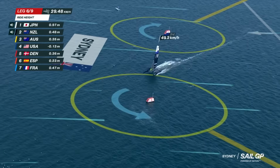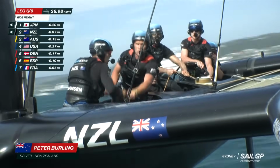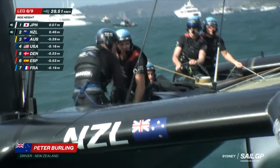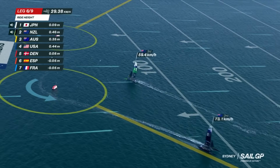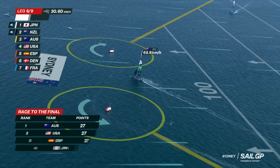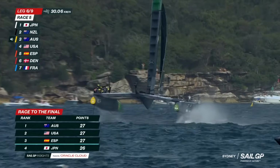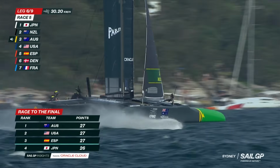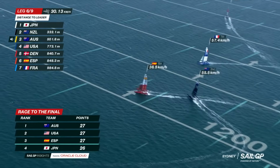So Japan doing a masterful job right now, handling what they can and then leaving the rest to fate. And the rest of the fleet: New Zealand sits at 2nd, Australia and the USA now up to 4th place. So Denmark doing what they have to do as they keep 1 position ahead of Spain, keeping the Spanish at bay and hoping for points. And just like that, Spain goes back into 5th. So close at the bear away here. Watch the Australians turning away. The points in the bottom left-hand corner show there's just 1 point in it.